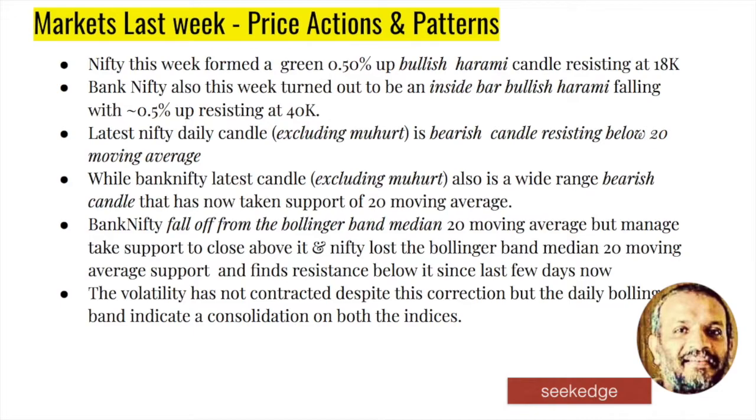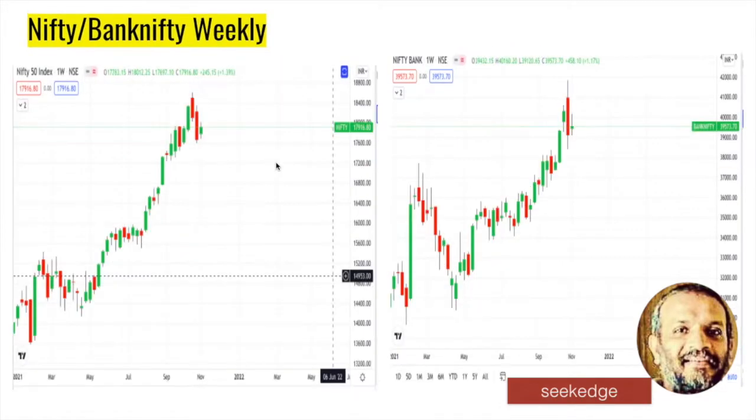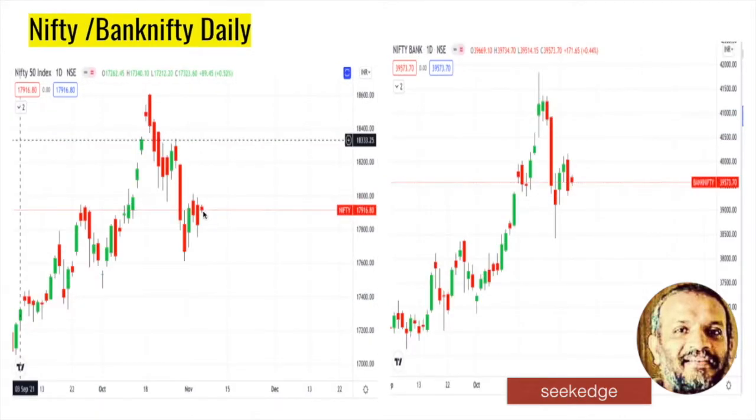We're not considering the holiday trading day for the daily candle information. So this is a daily candle. This is the weekly candle that we're talking about. So this is an inside bar, and this looks like a harami, which means the small candle is at the tail end of the large candle that engulfs it, the large red candle.